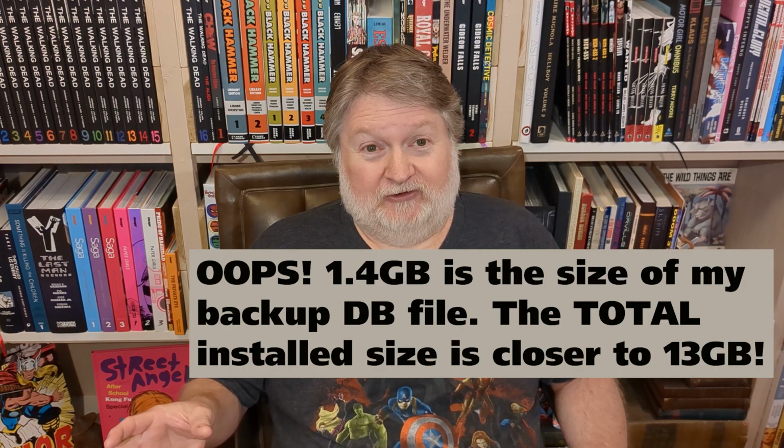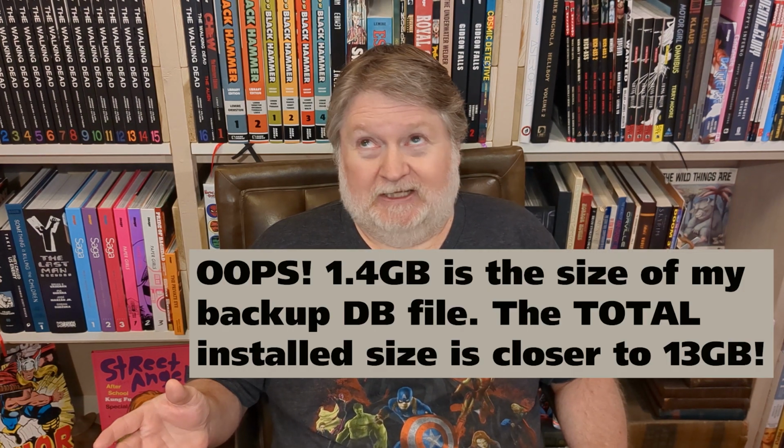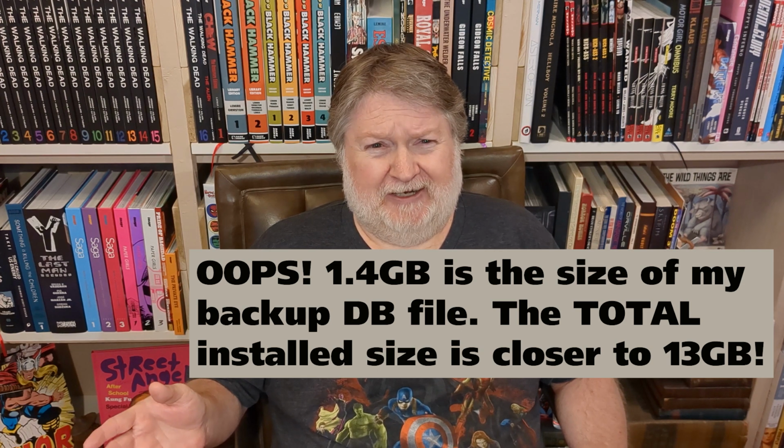I mean, the advantage with CLZ is you're going to have a much smaller footprint on your hard drive, if that's important to you. If you take the entire 4K archive edition of ComicBase and install it, as I have done, it's still less than 2 gigabytes of space it's going to take up on your drive. Mine is like 1.4 gigabytes, I think, right now.